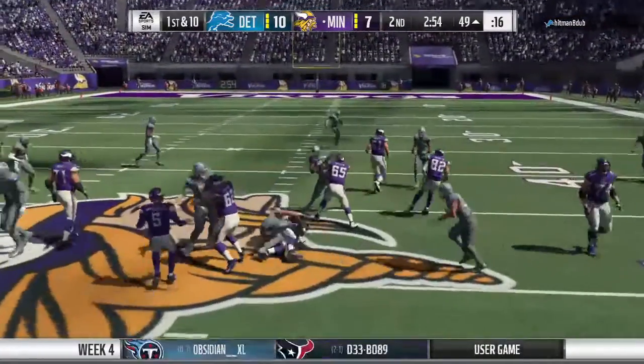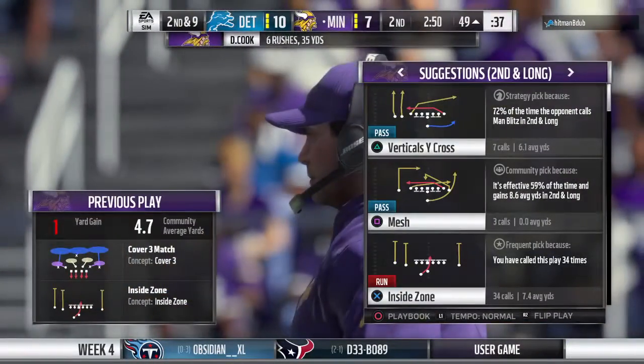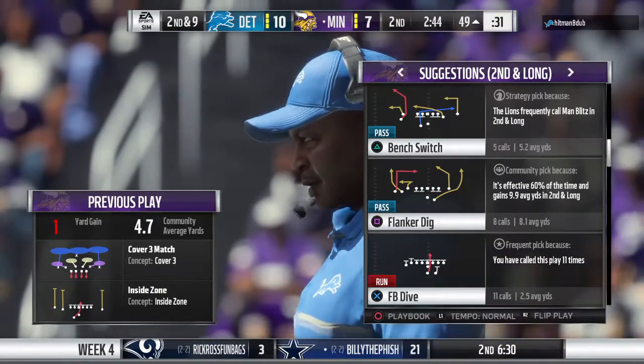They'll run it now out of the gun. And good penetration here. He'll get this down only to about the 49-yard line. Just a yard on the first down carry, so it's 2nd and 9.